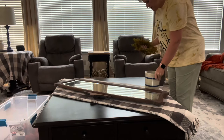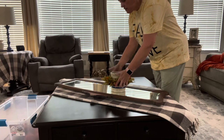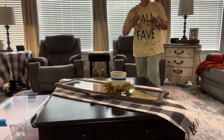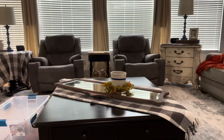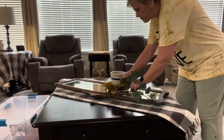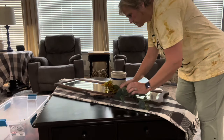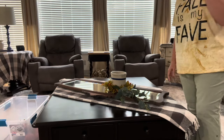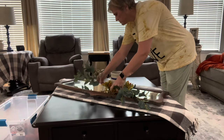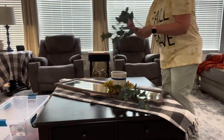The opposite way. That's pretty. That will not make me have to put so much. This is a piece of the seeded eucalyptus like I used on the mantle. Add one more piece. Oh, I don't like the way that's bent.